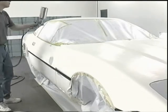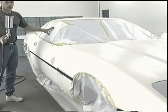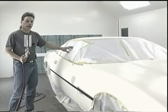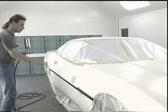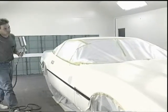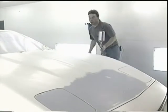Now don't be afraid to paint your masking paper either. It collects overspray, and if you have too much dry spray on it, what you'll get is it blowing out during your clear coat. So now we've come here, we're leapfrogging again, only this time we're coming around the front because our air hose won't reach. And we're picking up on our wet edges down here.